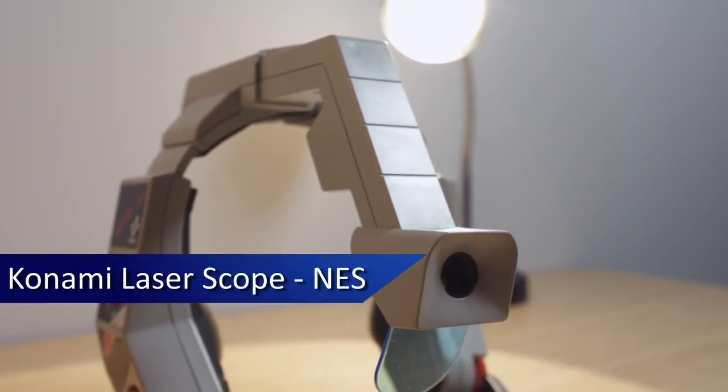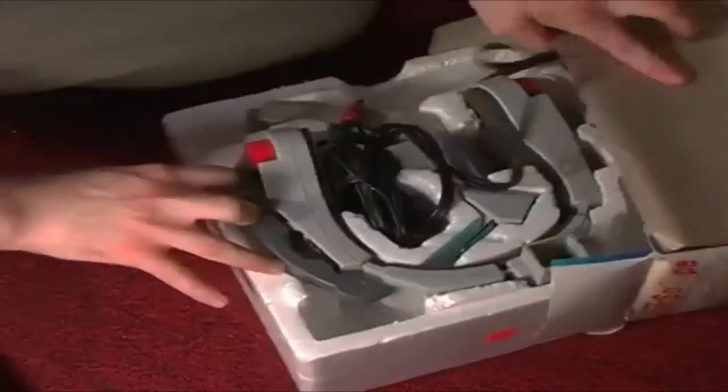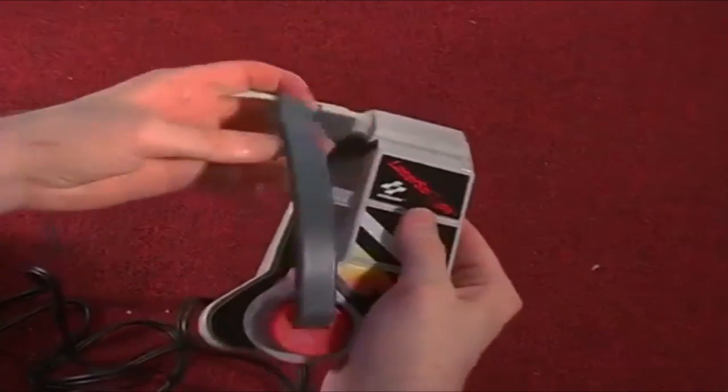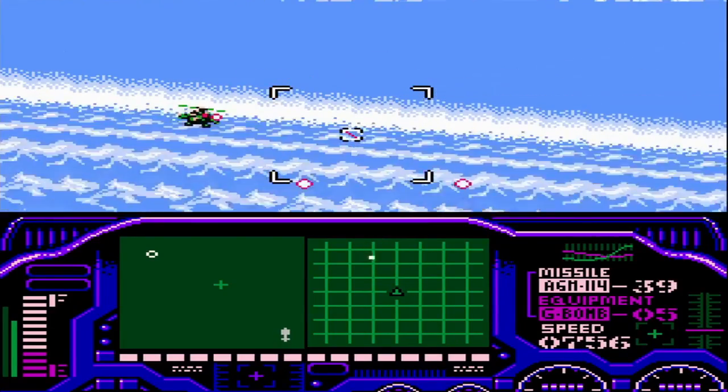Basically, the Konami laser scope is a head-mounted laser gun. You know, because that flimsy plastic gun was just too heavy for some people. It was designed for the NES and released in 1990 in conjunction with the game Laser Invasion, but it actually works with any other NES light gun game, like Duck Hunt and so on.